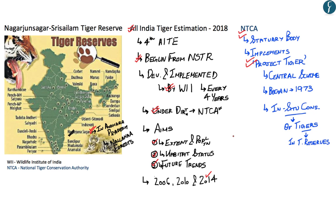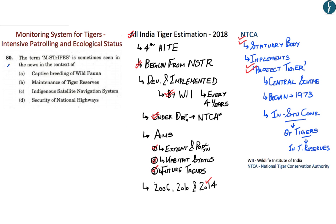Now let us understand about the M stripes. Now as some of you may know, there was a question asked in the 2017 UPSC prelims examination about M stripes itself. Now this question was asked in the UPSC 2017 prelims. So let us understand about M stripes.